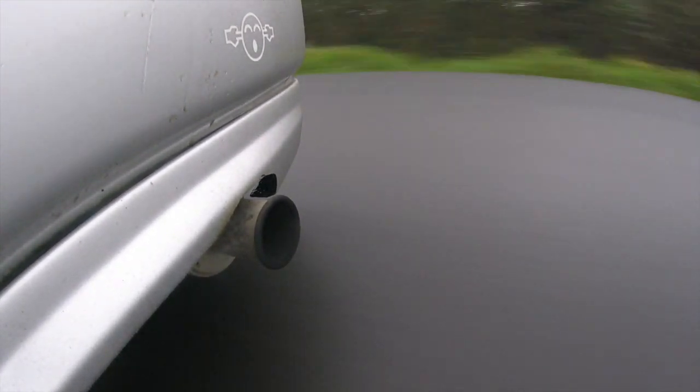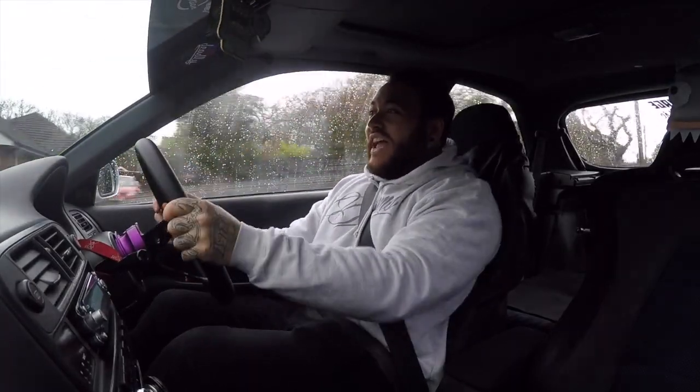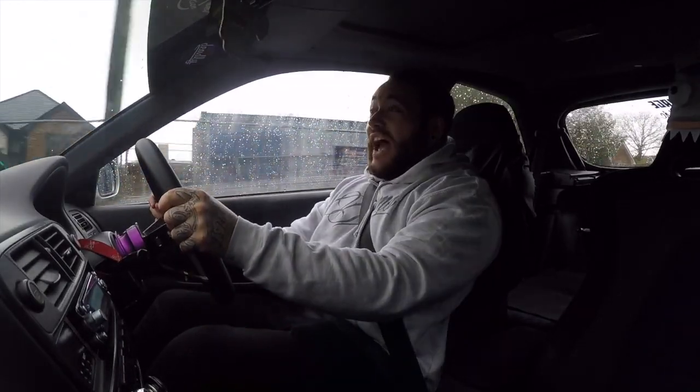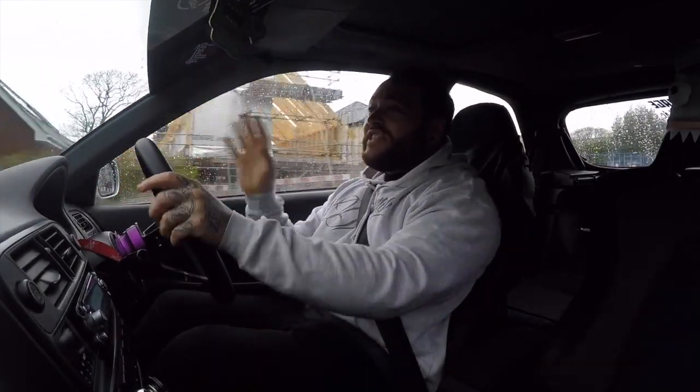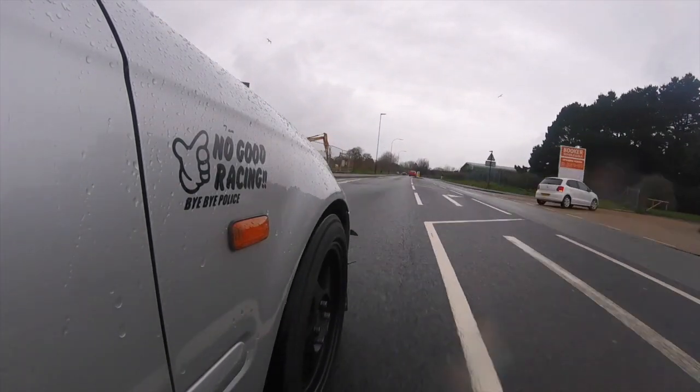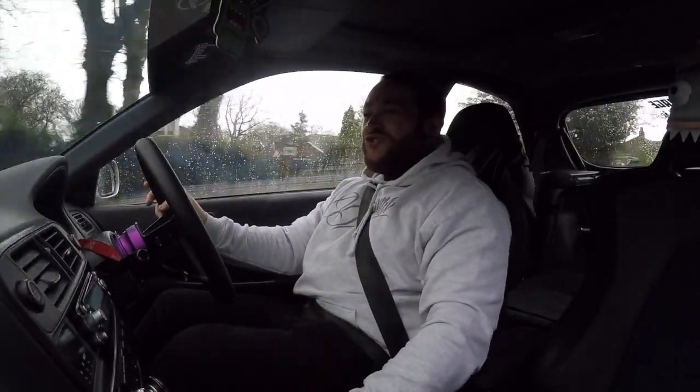The crossover onto VTEC is the best thing about this car. It is frankly brutal, it is hilarious when it comes on, and you are literally holding on for dear life. Today, it's a little bit greasy, it's a little bit wet. I'm very windswept already from this shoot, but my God, am I excited to drive this car.